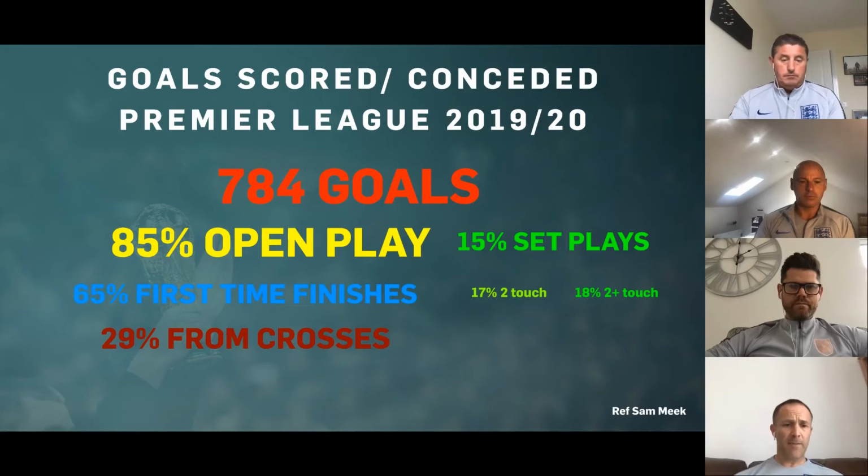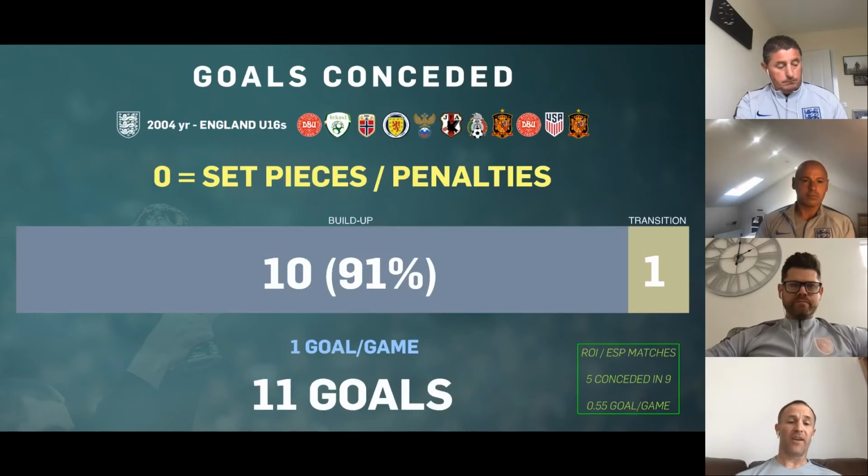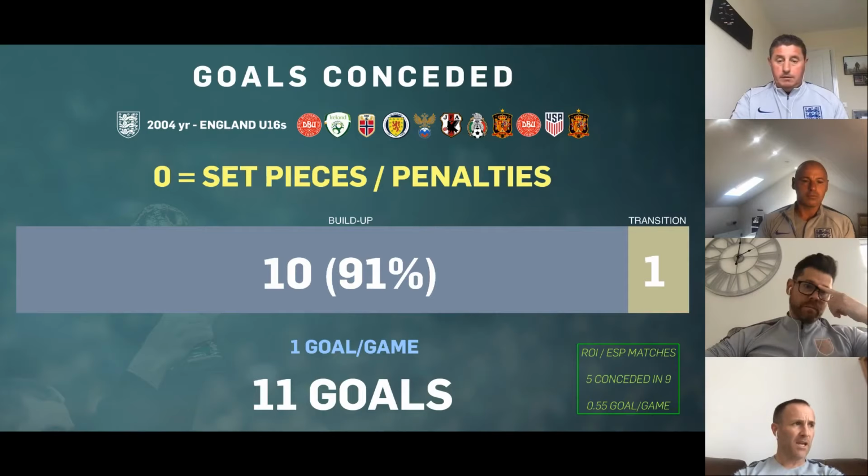Well, 29% of the goals from open play have come from crosses. 15% of those goals have been scored with the head, and 85% of those goals have been scored with feet. So like I said, that's really stimulated a bit of thought for me.